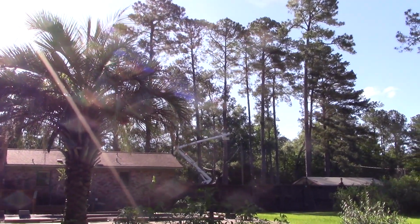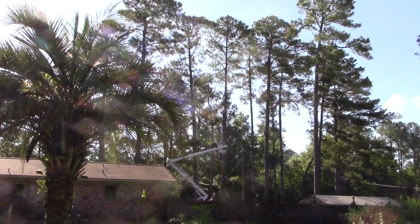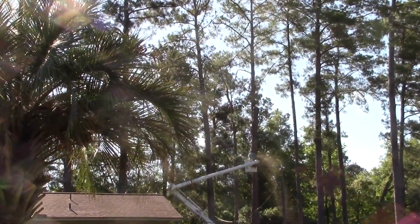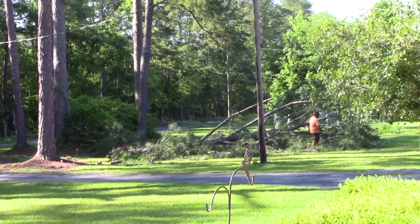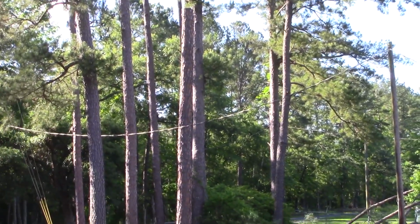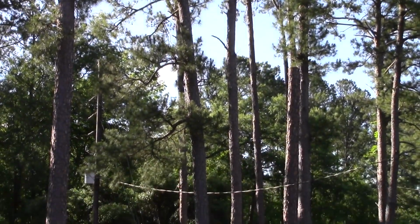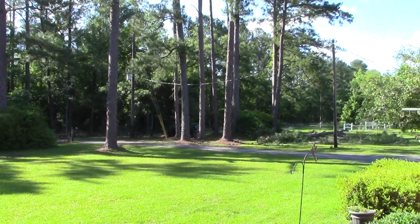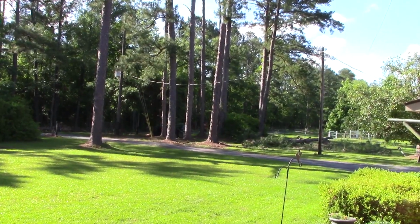I got the top cut out of that tree. Cutting the limbs off of some of it. There's how much is left to cut. They got a tractor with a grapple on the front to pick up the pieces. Oh, he's going to pull the tree.